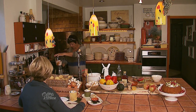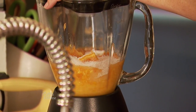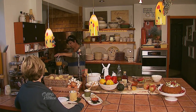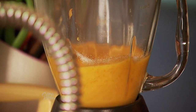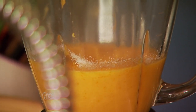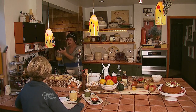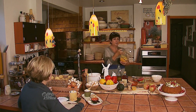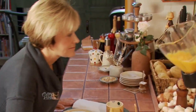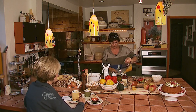So let's see if we can get this going. And this is already it. And there you go. Gorgeous color. Oh, the smell. Oh, smell it. Oh, isn't that nice? So aromatic. Lovely. Beautiful. Now, how much sugar did you put in there? 100 grams for one large organic orange.